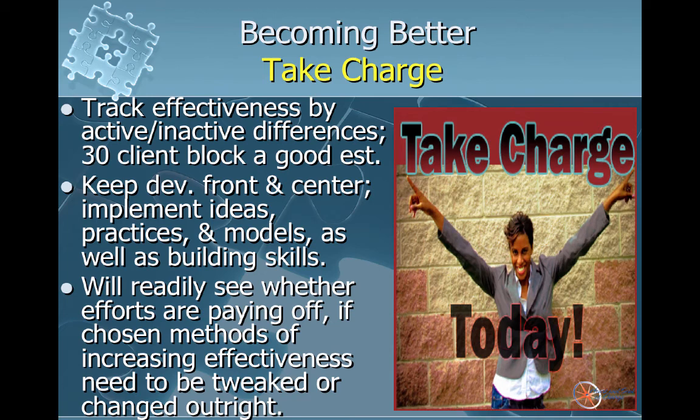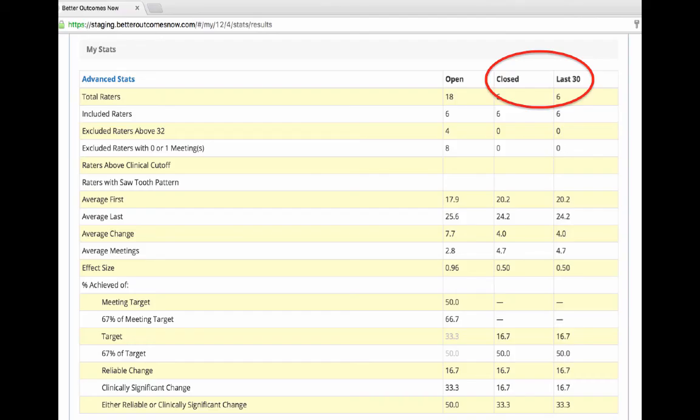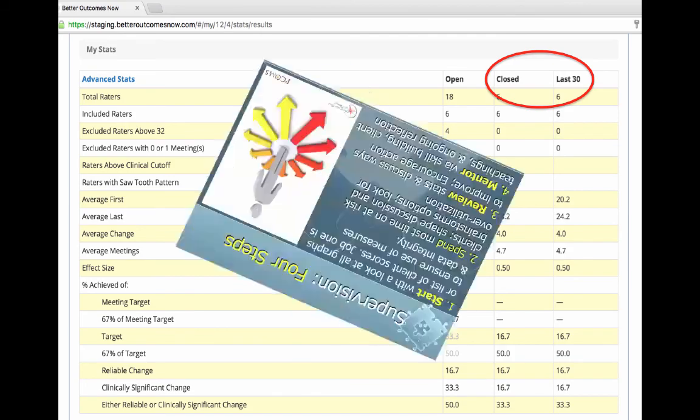So we encourage people to do 30 client blocks. That is, when they close 30, they'll get a pretty good shot of how effective they are as a therapist. And we want them to keep their development front and center, for them to think about what they can do to improve their outcomes, learn new models, learn new techniques, work on their alliance skills, all these kinds of things. And then they can track it over time to see whether or not it's having an impact on their outcomes. Here you see in Better Outcomes Now, we track the last 30 for clinicians, last 50 for teams, last 100 for agencies, so you can use this as a quality improvement strategy to see if you're improving over time.